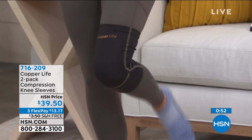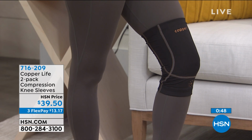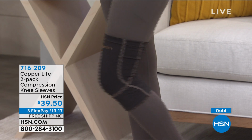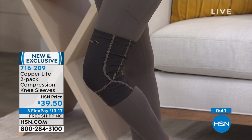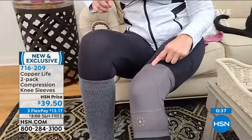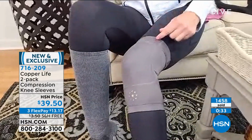Laura, are these just for women, or are these unisex? We have men's, they're unisex. So when you measure yourself, take the center of your knee and go 5 inches above that. Take any sort of measuring tape that you have, measure the circumference 5 inches above the center of your knee, and that's how our operators or even online will be able to tell you.